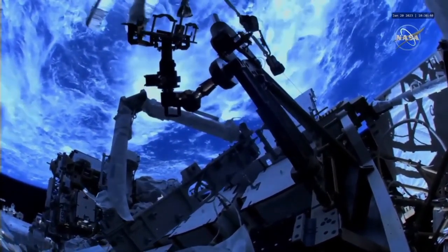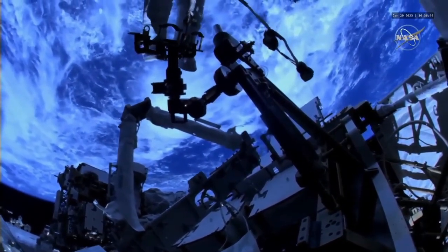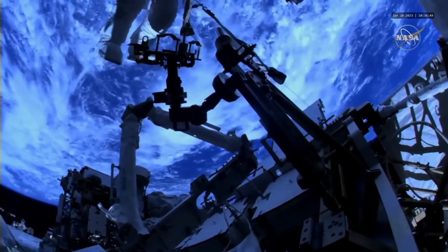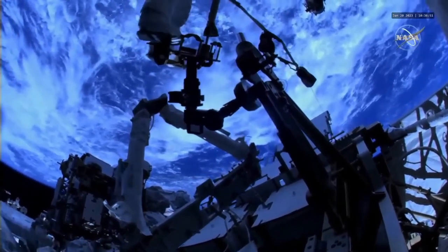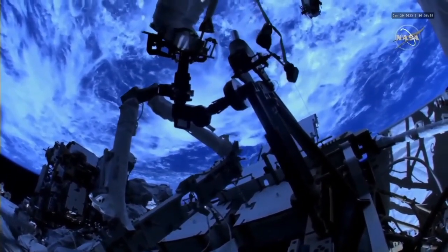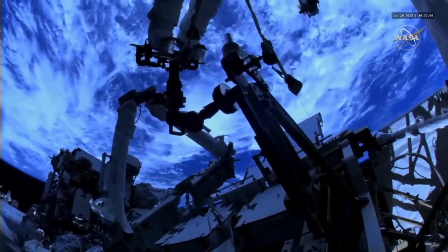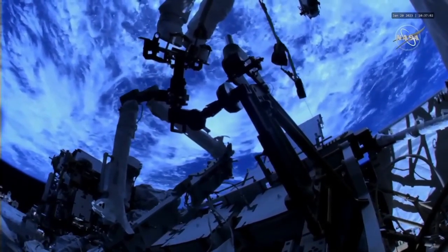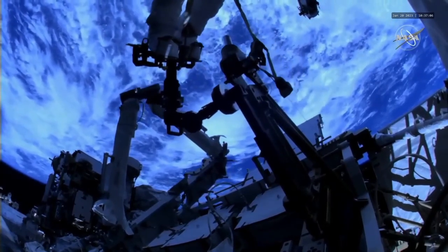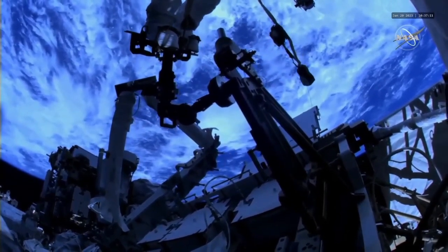Koichi Wakata has a great view. He's aiding Nicole Mann and guiding her. He's got a better view of where her feet will go inside the portable foot restraint. Behind them, you can see the Earth. The high-definition views from the HECA camera are providing these beautiful views of the southern Atlantic Ocean. They just passed over the eastern border of South America and are heading on a northeastern track towards Africa, but they're over the South Atlantic Ocean right now.